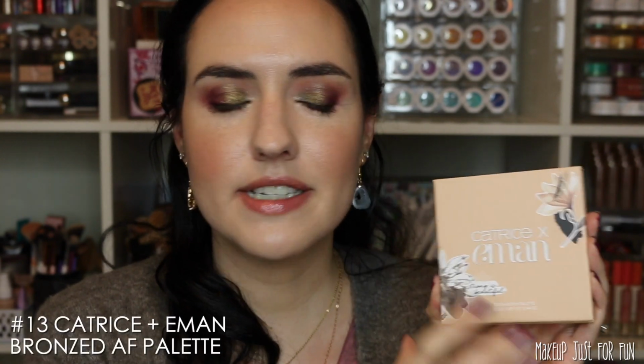Here's a surprise favorite. I'm pretty sure this palette has been discontinued, sadly. This is a collaboration between CATRICE and EMAN. I just picked this up on a whim. I wasn't really expecting too much. Frankly, the CATRICE formulas haven't been awesome for me in the past. This palette is certainly the exception.